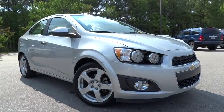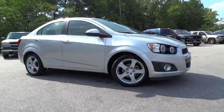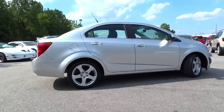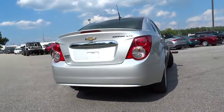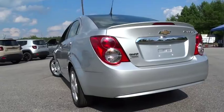The 2013 Sonic. The taut, strong body lines and powerful stance of Chevy Sonic allude to the power you'll find under its hood. Throw a little extra power into the mix with the available turbocharged engine. So where's the sweet spot? Behind the wheel. This vehicle has less than 30,000 miles. Here are some of this vehicle's great options.